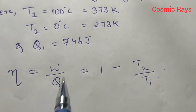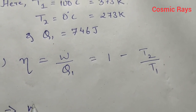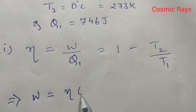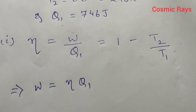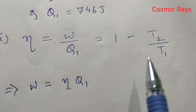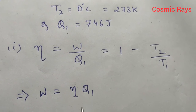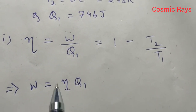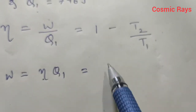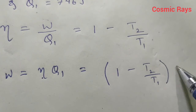If I just consider this part of the equation, then from here this implies that work done is nothing but efficiency into Q1. Now the value of efficiency we have to calculate, but we know that efficiency is also equal to 1 minus T2 upon T1, and the values of T2, T1 and Q1 we already have been provided with. So instead of efficiency we will simply write 1 minus T2 upon T1 multiplied by this Q1.